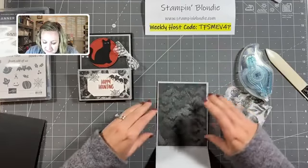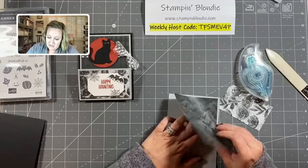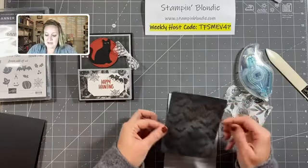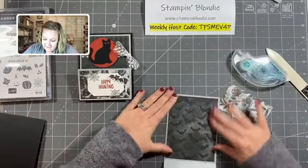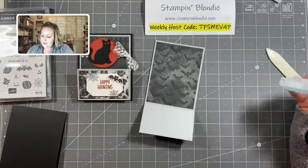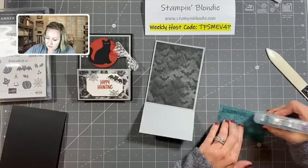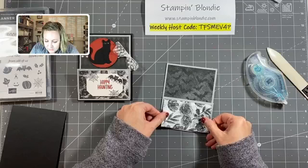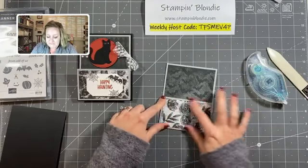Now, as you can see, I am assembling this first, and then I'm gonna put it onto my base because I want to make sure that this part is all done and it's easier to adhere it once it's all put together, and then adhering it to the card base will be the last part of the project. Now I'm gonna also adhere this smaller piece of pattern paper right to the front here, covering up most of that score line that I messed up on. See, and you can't even tell.